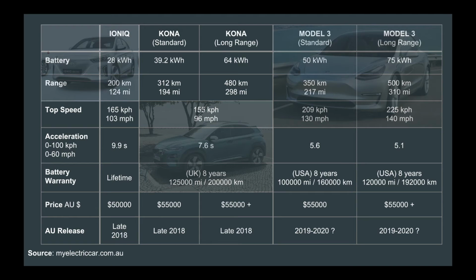Top speed and acceleration, the Tesla tends to do better in these categories. The Model 3 is quite quick, 5.1 seconds from 0 to 100 kilometers an hour, or 0 to 60 miles per hour for those of you working in imperial measurements. And the top speed seems to favor the Tesla as well, at 225 kilometers an hour for the long-range model.